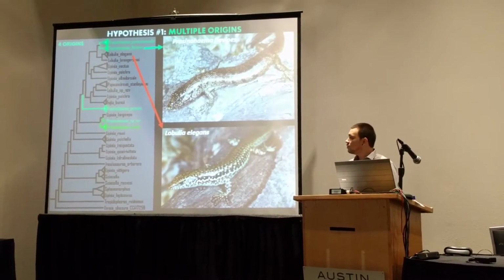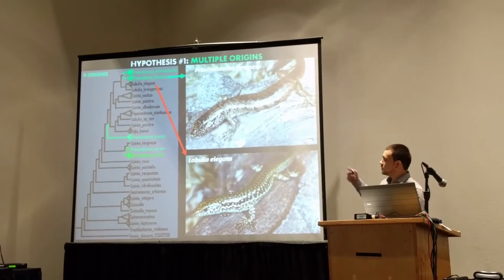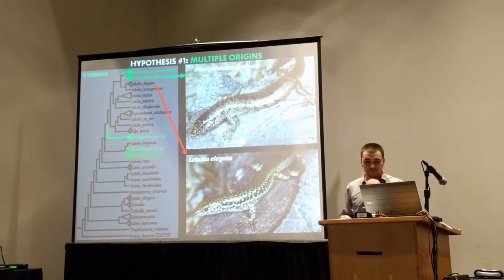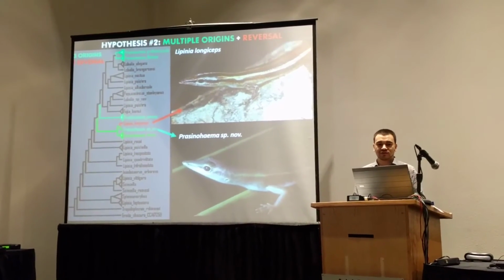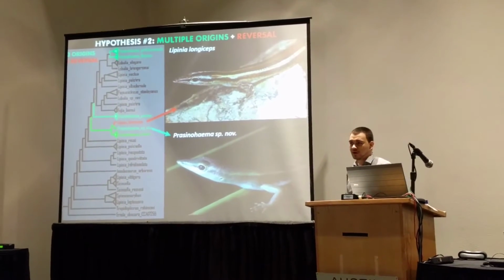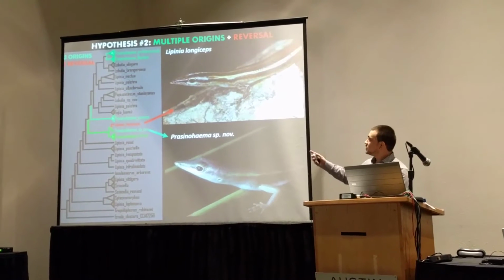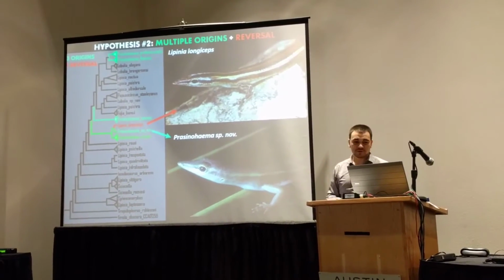This is best explained by 4 independent origins of green blood. One such origin is the sister pair right here, and its morphological similarities. The next hypothesis is also a multiple origins hypothesis. This is best explained by 3 independent origins of green blood, followed by 1 reversal back to red blood, and you can think this is the Pineal longiceps here. You can also notice the morphological similarities between this sister pair.